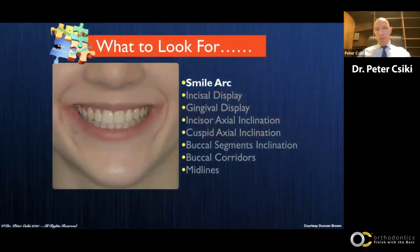Okay, so again, let's get back to the display zone. So we check the smile arc. Ideally, the smile arc obviously has to be parallel: the incisal edges and cusps of the canines, and the occlusal surfaces of the premolars and the molars have to be parallel with the upper contour of the lower lip. There are other definitions for that, but this is the most classic definition.